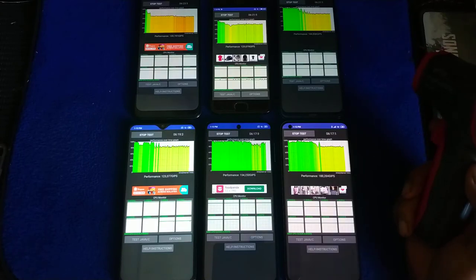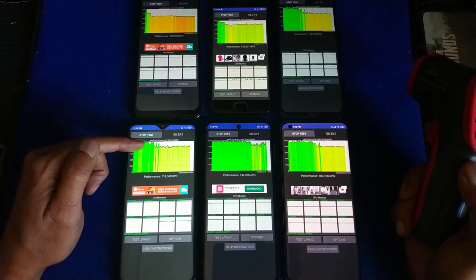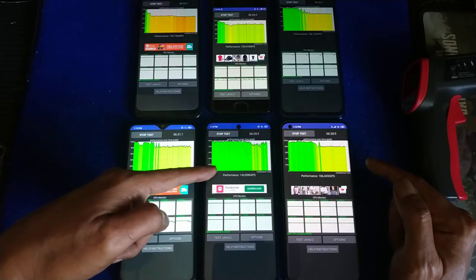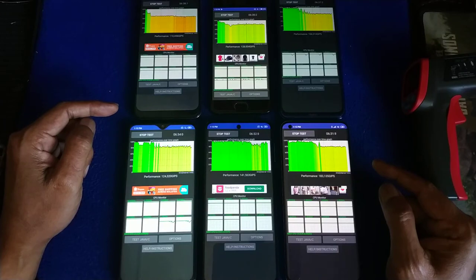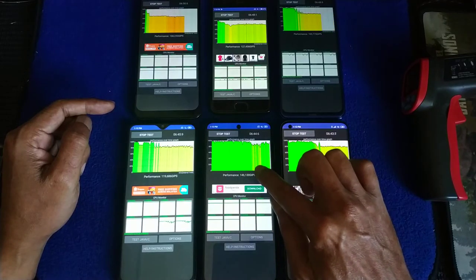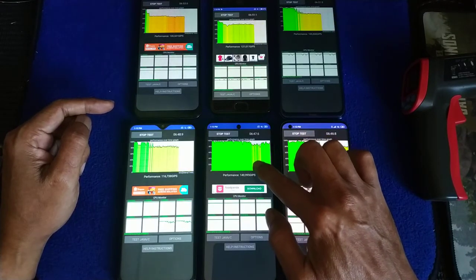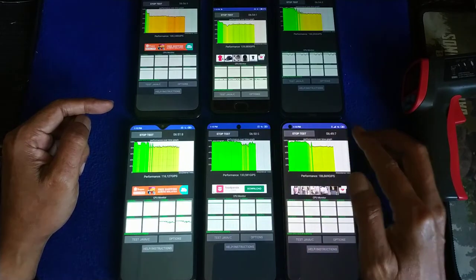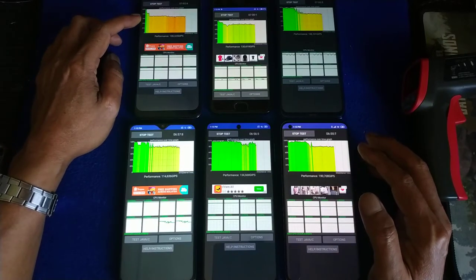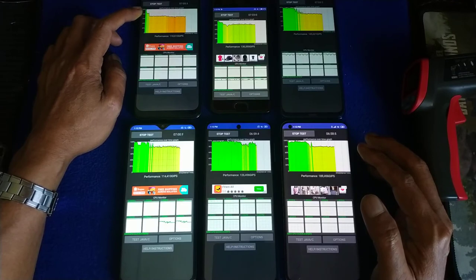This is the 15 minute test, the default test. Above 80, average 80, same as Mi 10 and 9S, consistent. Around 2-3 minutes, 4 minutes, 5 minutes, at 4 minutes plus it starts to drop and then goes up again. From 3 minutes the Mi 10 drops. Poco, from minute 1 starts to drop.